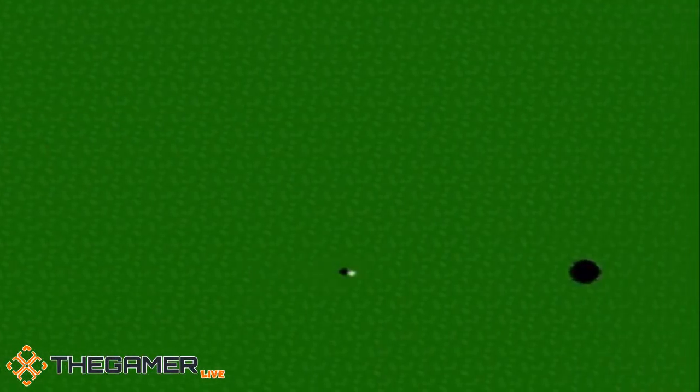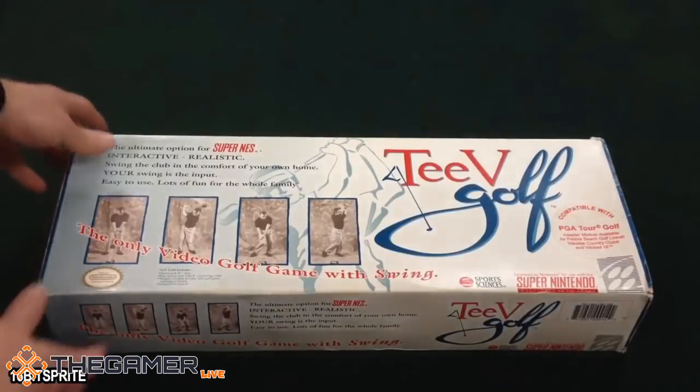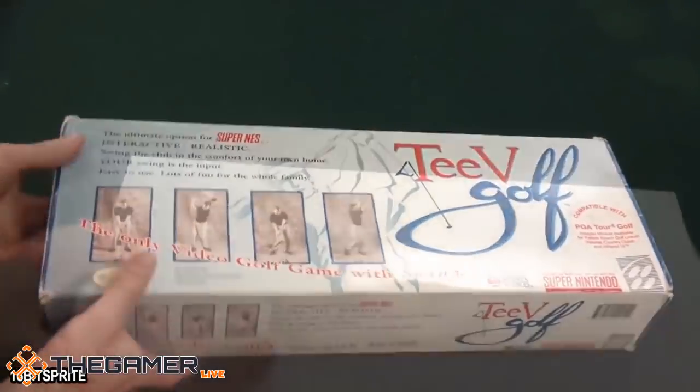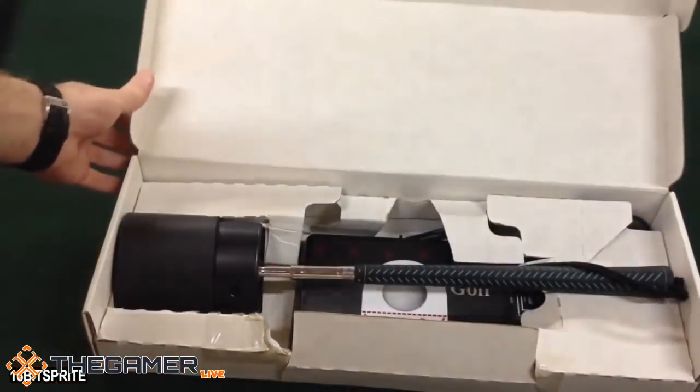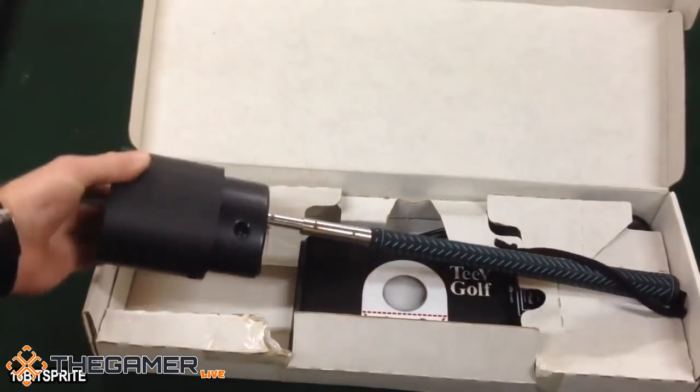Continuing on with this wave of enthusiasm, we present to you TV Golf, the only video golf game with swing. A digital golf club peripheral measuring a laughable 26 inches long. Who knows, with enough practice, you can end up playing with the pros.